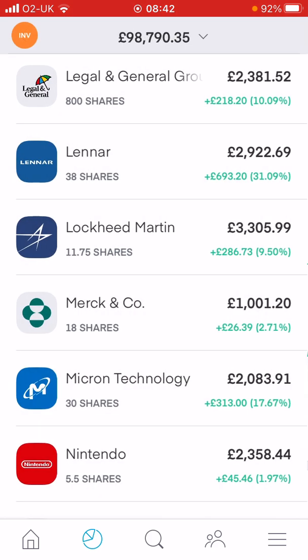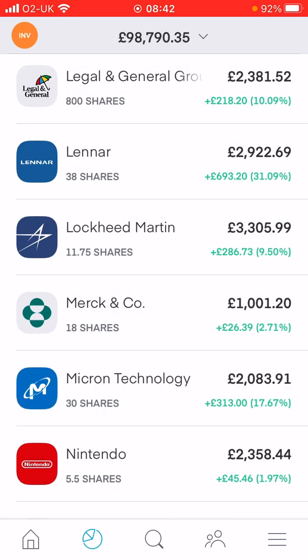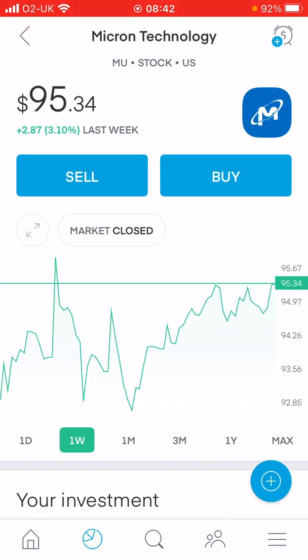Lennar, not doing too bad. Lockheed Martin saw a 4% move. Again, probably need to read up a little bit on this, just see what's happened, or if it's just the general market. I mean, 4% isn't a huge move, really, in the grand scheme of things. Micron had a little move, 3%.